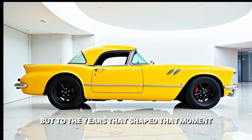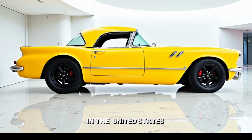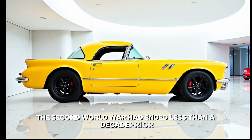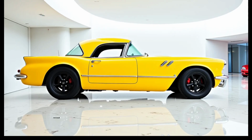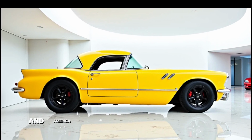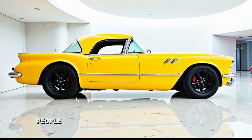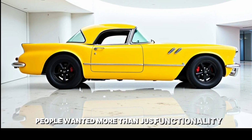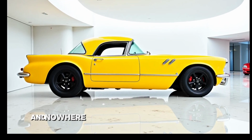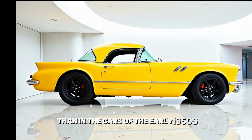To understand the Skylark, we must travel back in time, not just to 1953, but to the years that shaped that moment. The early 1950s were a period of transformation in the United States. The Second World War had ended less than a decade prior. Soldiers had returned home, factories had been converted from military production to consumer goods, and America was experiencing an economic boom unlike anything before. People wanted more than just functionality, they wanted style, luxury, and innovation. And nowhere was that desire more beautifully realized than in the cars of the early 1950s.